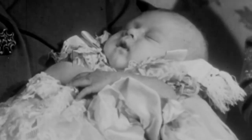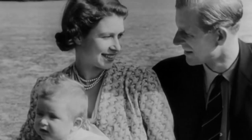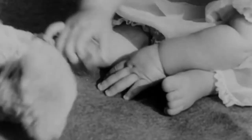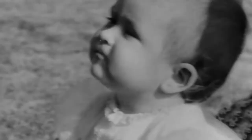In fact, when she had Prince Charles, the Queen actually had a cesarean section. She wasn't rushed to hospital. The royal doctors set up an operating theatre inside Buckingham Palace. Everything was sterilised and performed the operation so that she could have Prince Charles there and then.